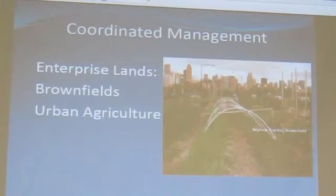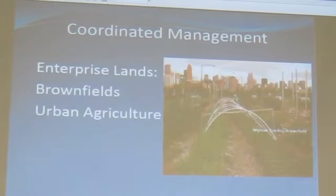And so this is what we're trying to do, is get everyone together and work on these enterprise lands. The enterprise lands are the last part of our management plan. And these are the brownfields and the urban agricultural. And these are areas where the Calumet area has a lot of ironwork, still iron, the soil is not good because of all the iron factories that were in here.